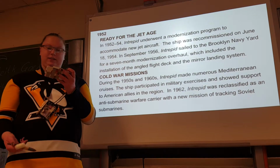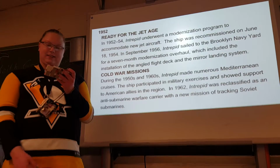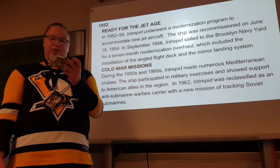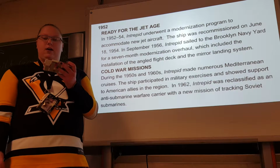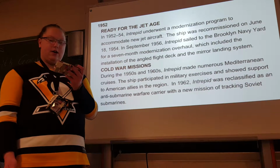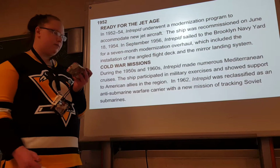Cold War missions. During the 1950s and 1960s, Intrepid made numerous Mediterranean cruises. The ship participated in military exercises and showed support to American allies in the region. In 1962, the Intrepid was reclassified as an anti-submarine warfare carrier with a new mission of tracking Soviet submarines.